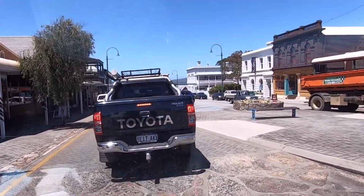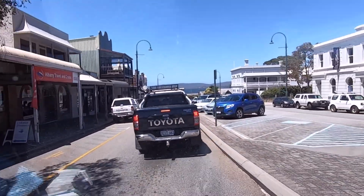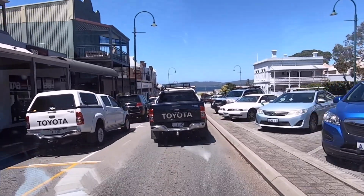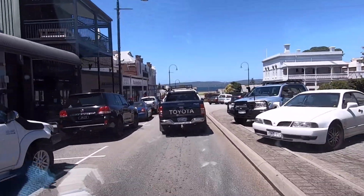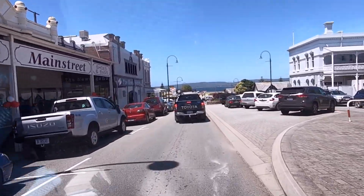Now we're heading down close to the bottom of York Street. The harbour is just straight ahead. You can see the architecture has changed and the buildings are a lot older. A lot of these buildings were originally banks, post offices and things like that back in the day.